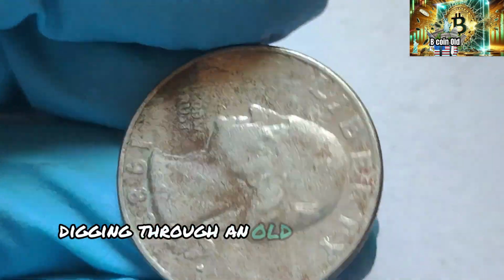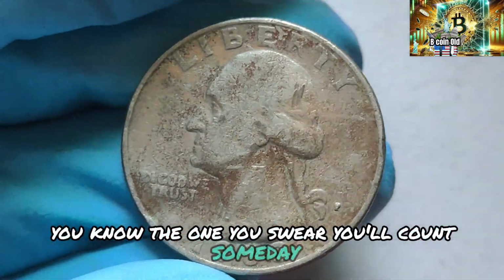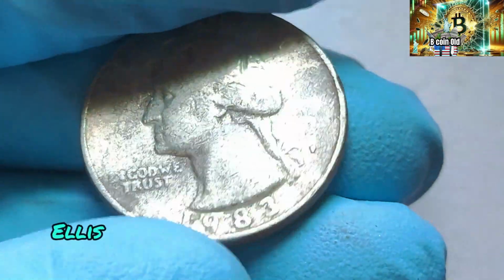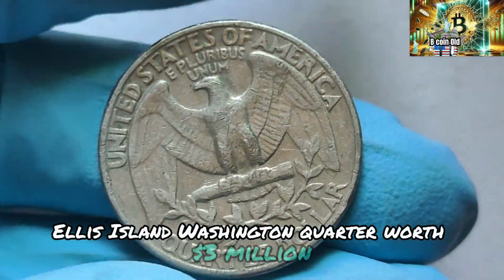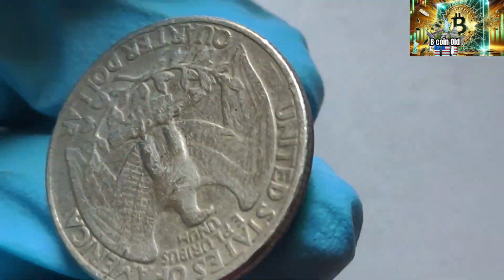Imagine digging through an old jar of coins in your garage. You know, the one you swear you'll count someday, and bam, you stumble across a 1983 P Ellis Island Washington quarter worth $3 million. Yes, you heard me. $3 million.